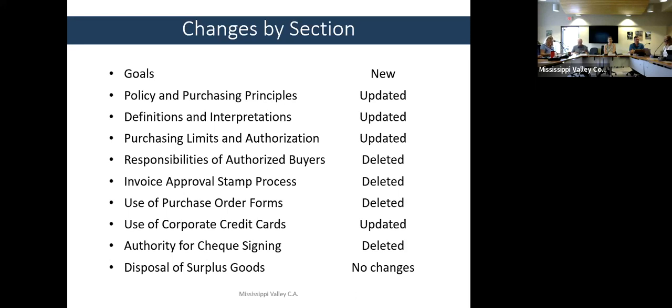Under the purchasing limits and authorizations, the first was removing a section that dealt with how they had to calculate GST, et cetera. Again, that was a process, so simply took that out. Then there were 3 or 4 sections: the responsibility of the authorized buyers, the invoice approval stamp, the use of purchase orders. Those came out because they were simply process related, as well as the removal of the authority for check signing, because that's actually stated in the admin bylaw, so it shouldn't be part of this policy.